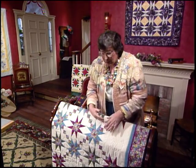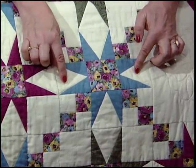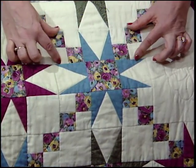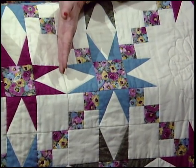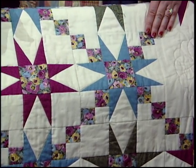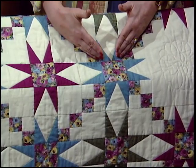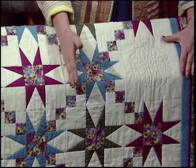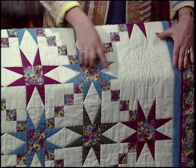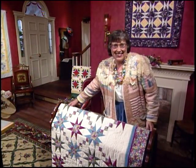Now the next one, ooh, is bright, fresh as spring. You can see right here, we've got the light here in this part, dark point, and smaller 4-patch in the corners. And it's block to block, no lattice or cornerstones in between, so that you actually create that chain or that secondary pattern running through. And then right here, this is just a light background square cut exactly the same size as the block, and then finished off with that wonderful machine quilting. Ooh, this one is great too.